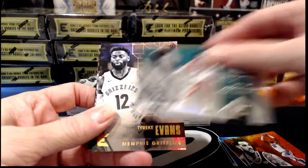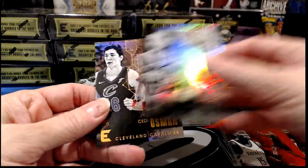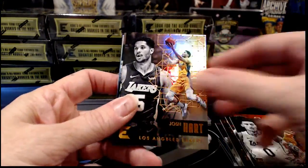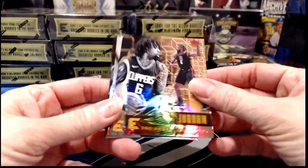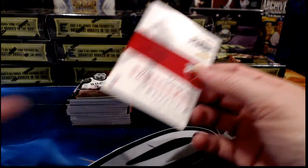Another franchise foundations, that one was Kareem Abdul-Jabbar. Numbered to 99, there's J.J. Redick. Speaking of the 76ers, there was J.J. Redick. But I think I like Essentials, maybe even a little bit more than I thought I was going to. It's a pretty nice set. Called to Excellence for the Bulls, that's Will Perdue.